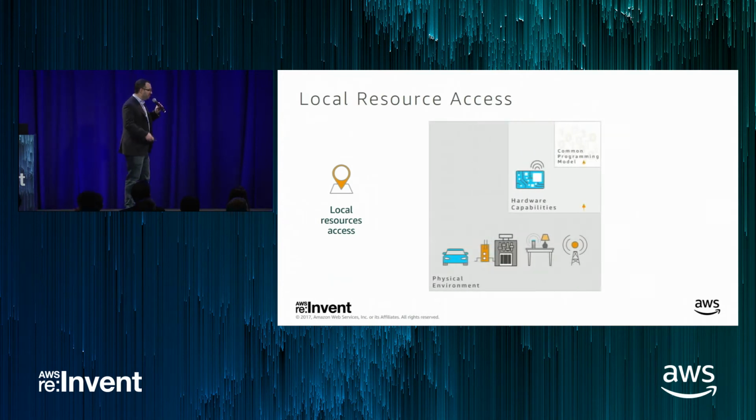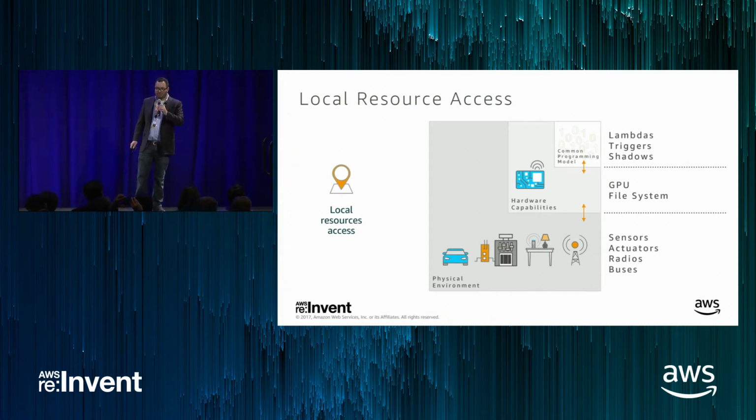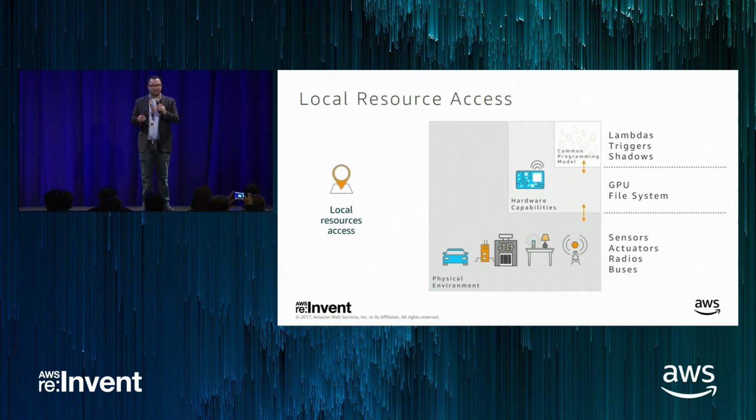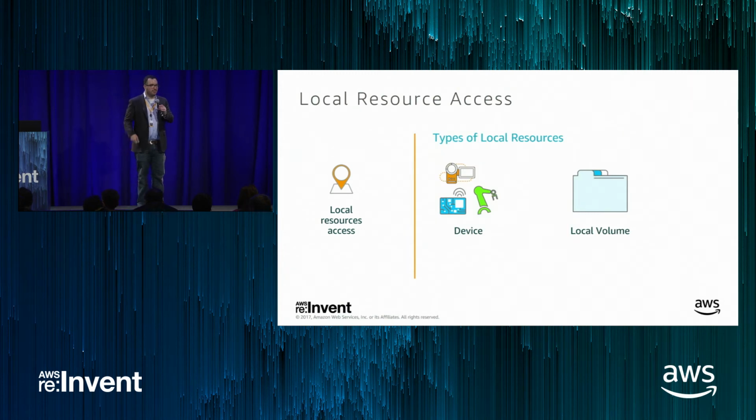Greengrass ML inference relies on a deeper feature, which is now also available in Greengrass for all developers, which is called local resource access. What local resource access does is it lets you extend the common programming model, the Lambda functions that you deploy down to Greengrass, and lets them interact with the underlying capabilities of the host device: a GPU, a sensor, an actuator, a bus. In this way, your Lambda functions that are written in the cloud and deployed down to your devices can actually start to interact with the devices and with the physical environment around them. Any device, camera, arm, peripheral, any storage volume on the host device, your Lambda functions can now natively interact with those.